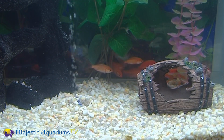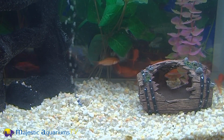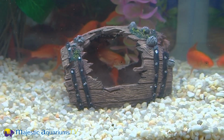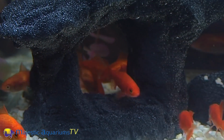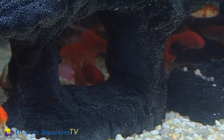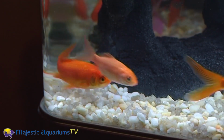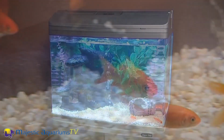Only put a few fish into the aquarium, then wait a week or so for the bacteria in the filter to grow to break down the waste from those few fish. And then add a few more fish, and then wait a week, and then add a few more fish. Because if you go putting in too many fish too quickly, there's not enough bacteria in the filter and all your fish are just going to die.